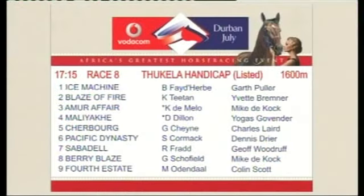The 8th race, the Tukela Handicap, listed over 1,600 meters. Last leg of the first jackpot. Sheldon, I'll start with you again. This race, quite an intriguing little race. Very, very competitive. Looking at it first glance, there's a couple of horses who stand out, the likes of Ice Machine, General Sherman for me, Berry Blaze, and a horse called Territorial Waters. But once you actually dissect the form and you go through the other runners, it gets more and more tricky.